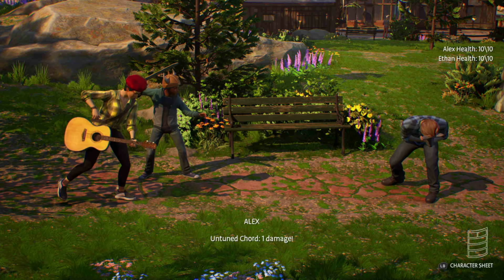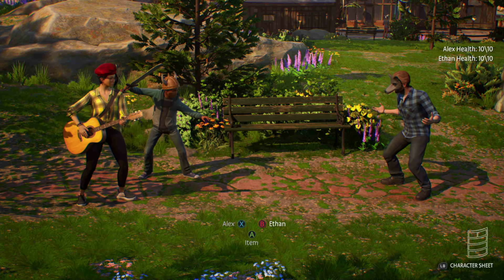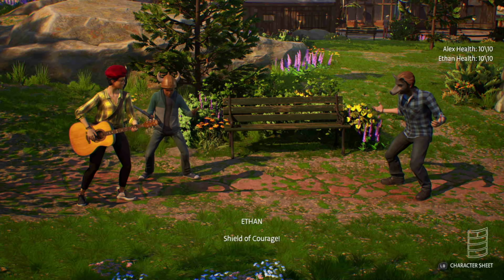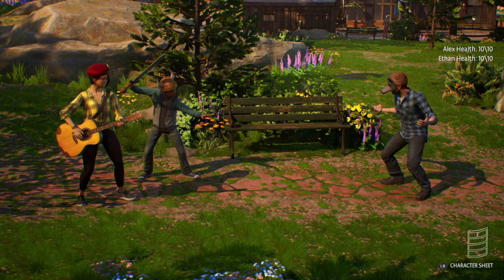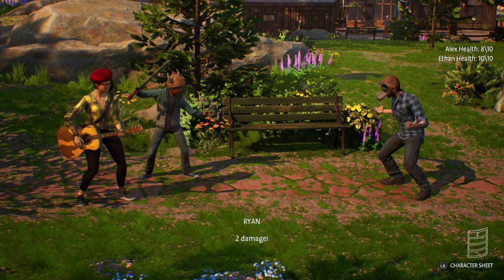Untuned cord. 1 damage. Gotta do those intense attacks, you know. Shield of Courage. I wanted to attack. That wasn't very bright of me. 2 damage. It's a lot of damage.